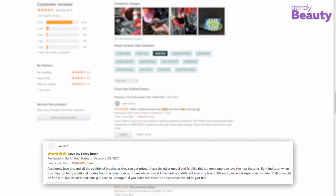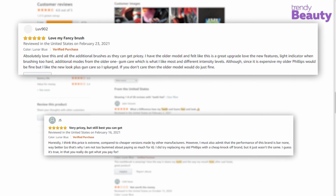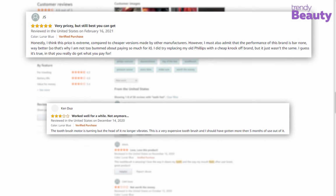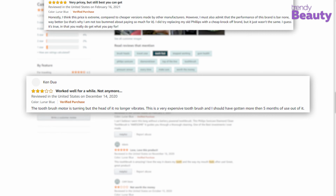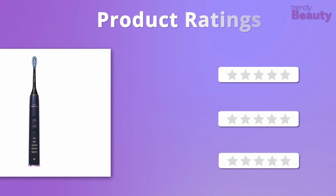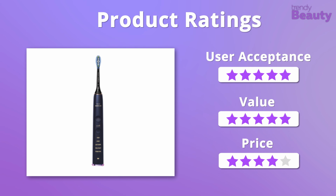Users on Amazon absolutely love this electric toothbrush for the app it comes with, and they highly admire how it provides great cleaning. But some of them complain that the brush is overpriced for what it does. So let's rate this product now. We were overwhelmed by the overall quality and performance of this electric toothbrush, giving it 5 stars on both of those. But it is quite pricey, so we'll give 4 stars on that.